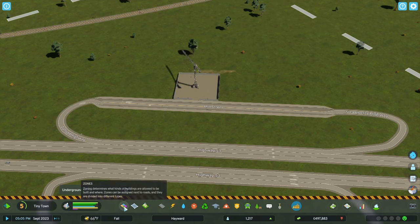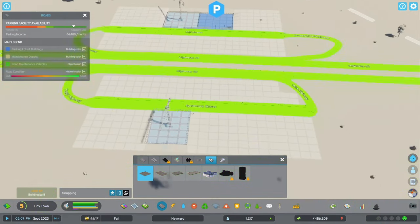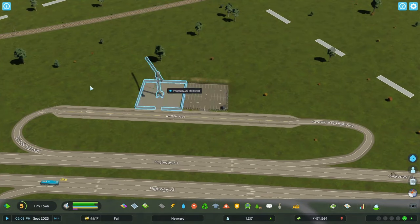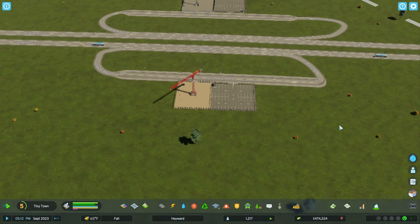Then I will put just a small parking lot. This can be kind of like a wayside. People can kind of stop. Hopefully it'll be a gas station. We'll cross our fingers for that.